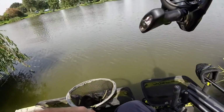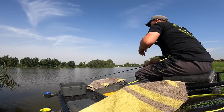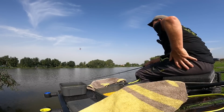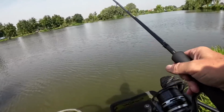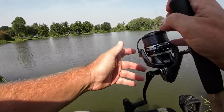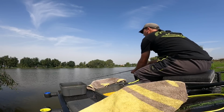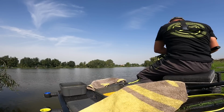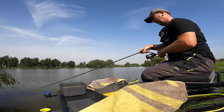Just have a cast over that now. A few seconds since I fed it. It's a good job we have got that bit of a breeze, to be fair. Otherwise it would be red hot. It'd be a little bit unbearable, to be honest. Not bad for the first week of September. That's got to go, surely. Yes. Everything about that looks ideal. Looked perfect.